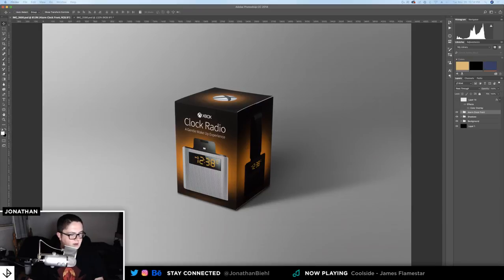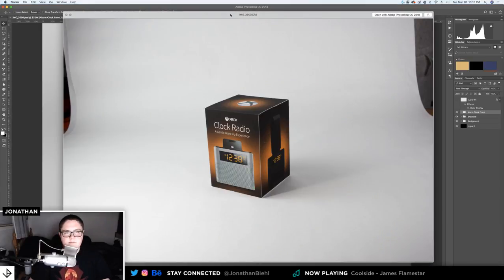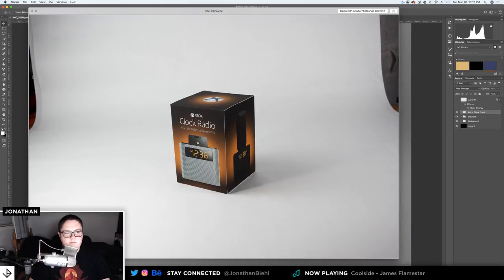But alright, so before and after, this is what we looked like before. We had, I mean, obviously this is my Photoshop backdrop, right? You can see kind of the rest of the garage here past the paper. Shadows aren't 100% perfect.